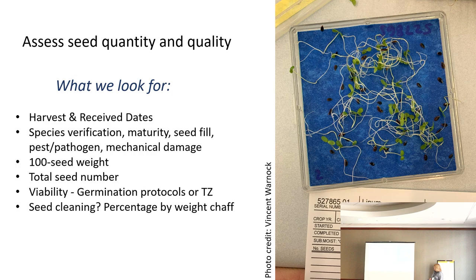We can do that with germination protocols, and you'll see a preponderance of TZ in the past. In the early stages of this program, we also did a fair bit of seed cleaning, but in the last 7 to 10 years, the samples come to us and they're beautiful, and we do very, very little seed cleaning.